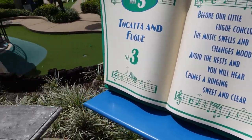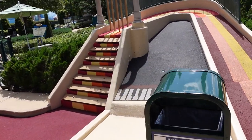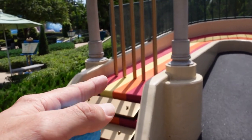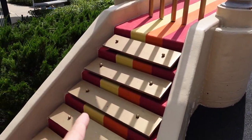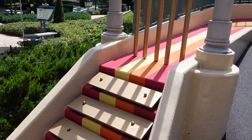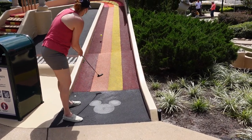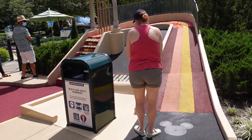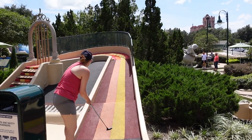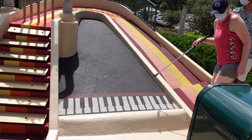Chimes are ringing sweet and clear. So there's lots of different things that'll happen on this hole in particular. You've got little dingly things, and then as it goes down, it'll play notes on these as well. So this one's kind of fun. All right, Jen, I think you got to hit it fairly hard. Whoa, that's a mulligan. Oh, not hard enough. Now it goes into a secret hole. Where does it end up?